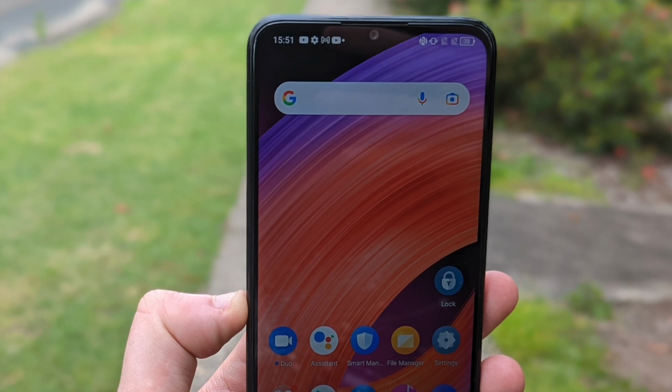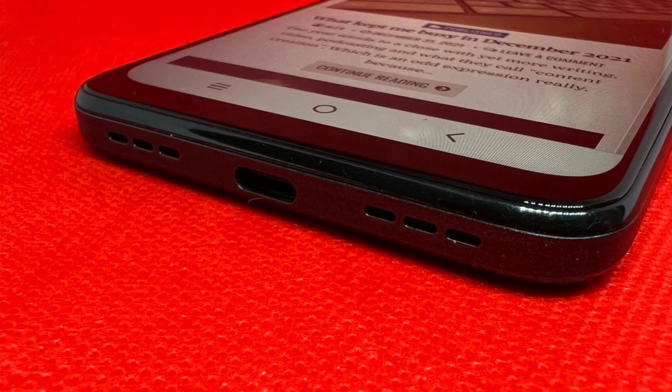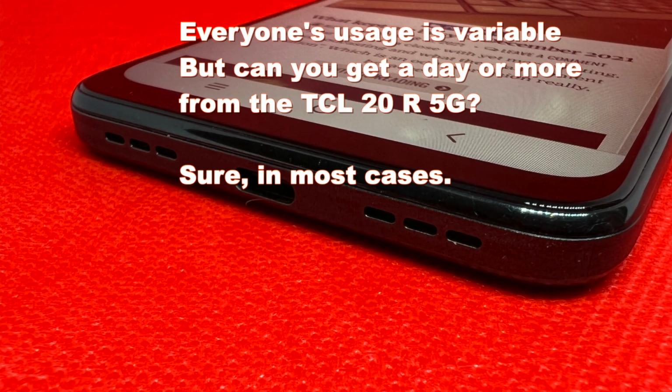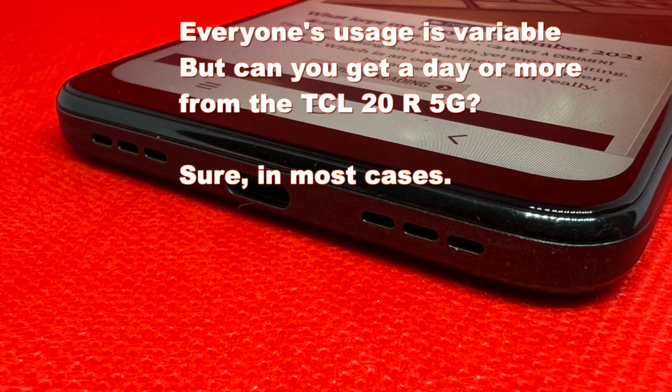On the battery front, you're only getting a 4,500 milliamp battery. Now, that might sound smallish in its category, where often we see a lot of 5,000 milliamp batteries. But the reality in day-to-day usage is actually this runs pretty well. A day's battery life, yeah, that's totally doable. In moderate usage, you can run any phone flat if you choose to do so.